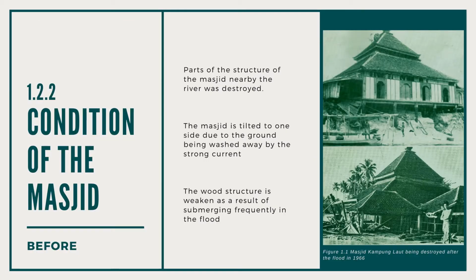As mentioned before, the masjid was damaged badly by the flood in 1966. From the image, it is clearly seen that the masjid is tilted to one side, leaving parts of the structure hanging in the air.